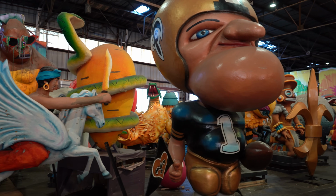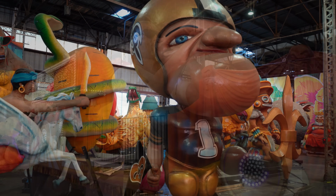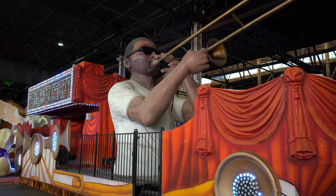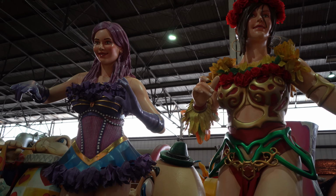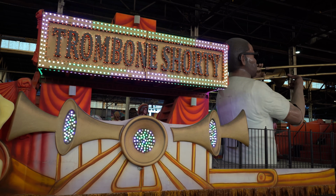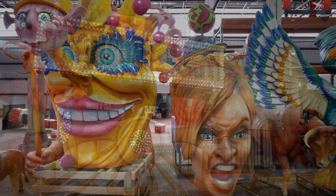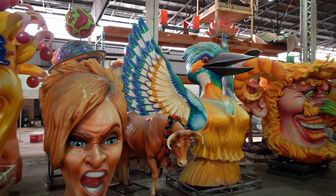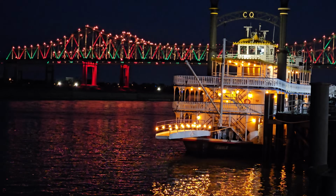Next, we explored the workshop, where we witnessed the intricate process of creating Mardi Gras sculptures. Our guide explained the history of the floats, their significance in the parades, and how they've evolved over the years. We were also introduced to the latest addition to their creative process, a cutting-edge robotic machine used to produce identical sculptures with precision.